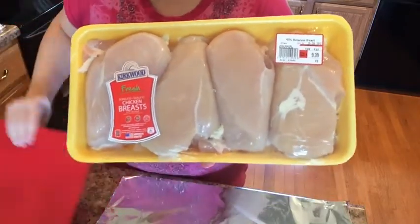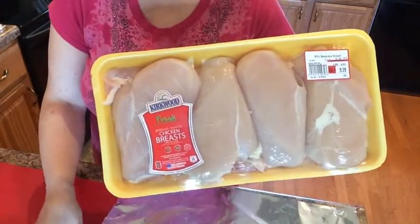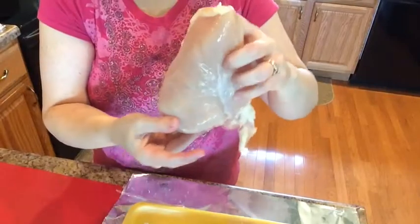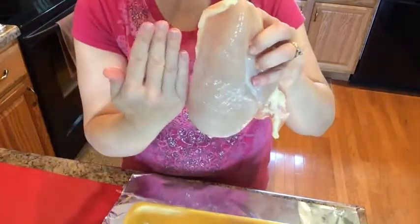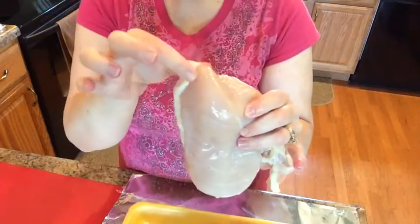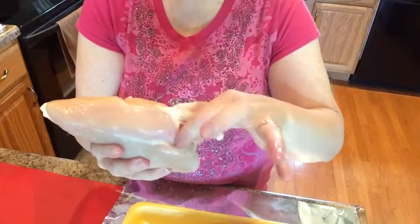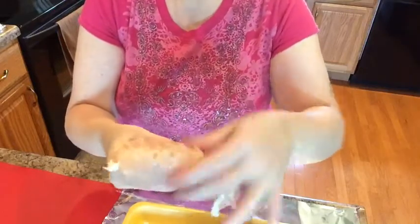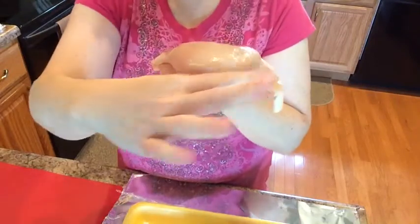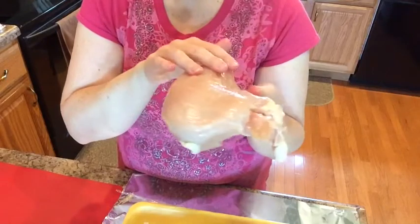So I'm going to cut them up on my meat cutting board. It's a silicone one that you can bend. And then I'll show you what I did. Look how gigantic this chicken breast is compared to my hand. It's huge. Now, I will trim off any excess fat. And this stuff right here, I will trim it off. And look, see how thick it is? I will probably butterfly it so that it works better. And I'll show you what it looks like when I'm done.